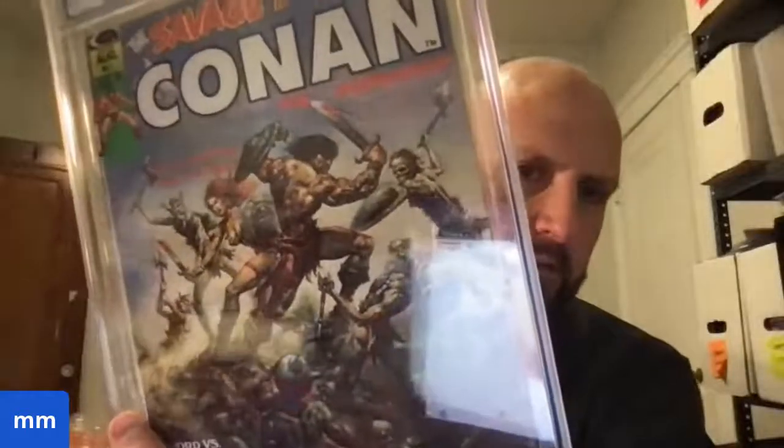We had a Savage Sword of Conan #1 in a 9.4 white pages. That's a Red Sonja key according to Key Collector. I think it's the first time she has a chainmail bikini, if I do recall, or maybe it's a Red Sonja origin or something like that. And then issue 2 I wanted to get graded because it's a dope Neal Adams cover. This is an 8.5 Neal Adams cover.